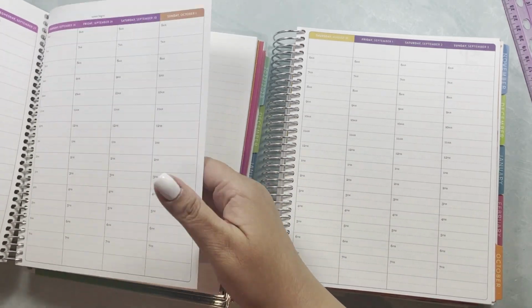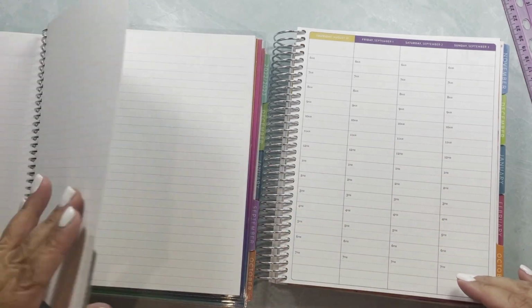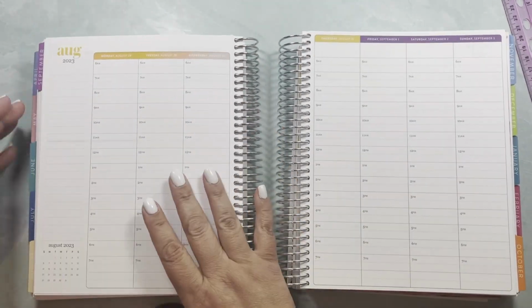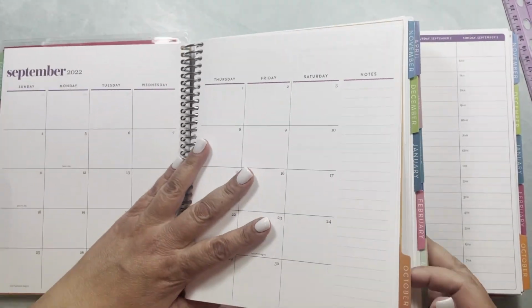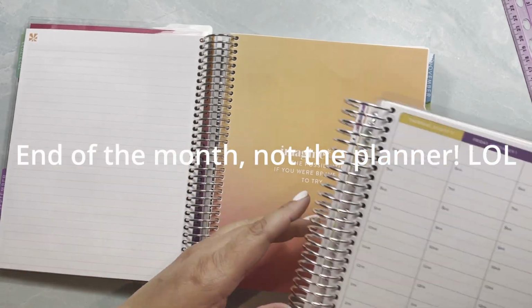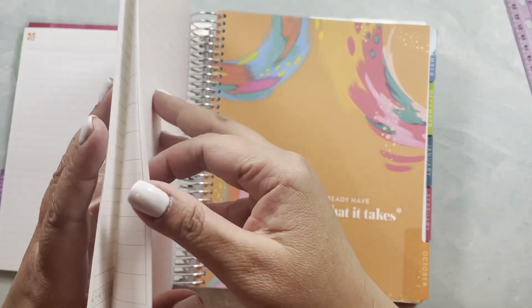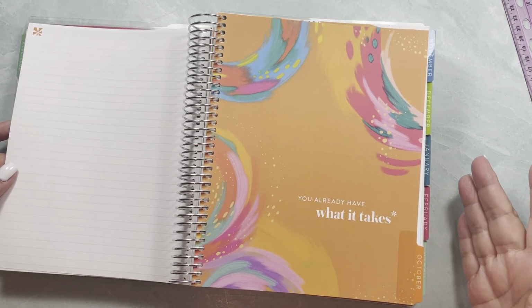Now let's go to the end. So this is the last week of the month. Oh, this is the end of the planner. So that's why there's so many pages. And I'm like, what? I don't remember seeing this. Let me grab this September, right? So when we get to the end of the planner, we have one line page and then the cover for the next month. And this is the same here. We have one line page and the cover for the same month, okay?